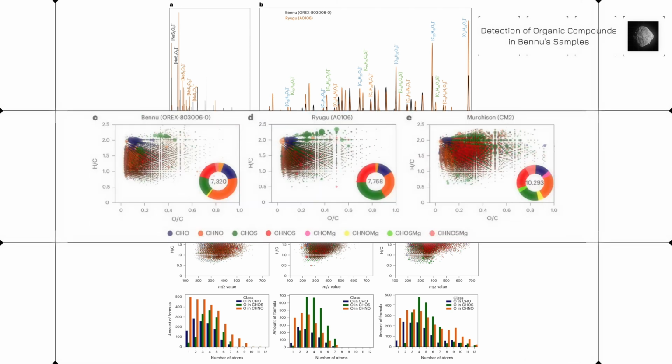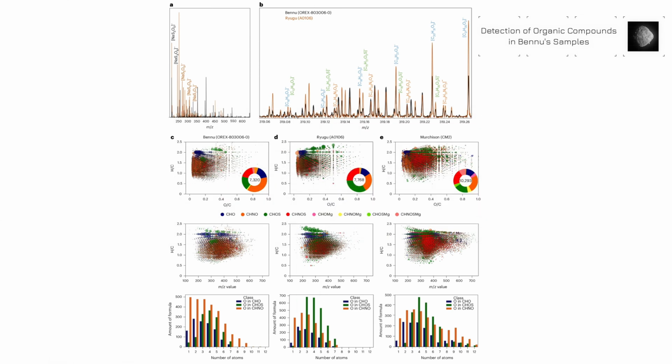The bigger the dot, the more of that molecule was found. Bennu's chart has more nitrogen-rich molecules than Ryugu, but fewer than Murchison. The pie charts summarize the types of molecules in each sample.